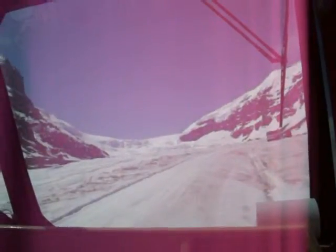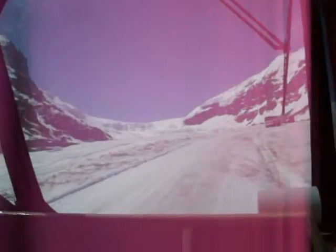A cubic meter of it weighs about 860 kilograms. That's a cubic yard at about 2,000 pounds. An incredible amount of weight that pushes through this valley with the glacier.